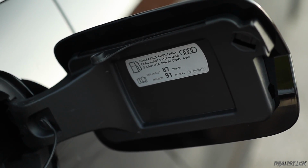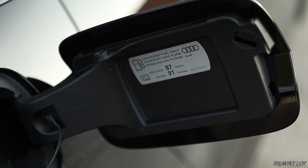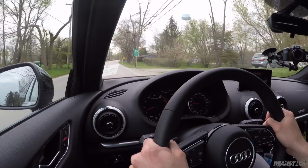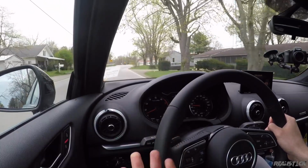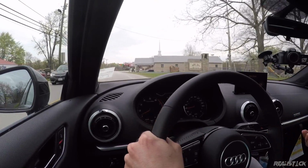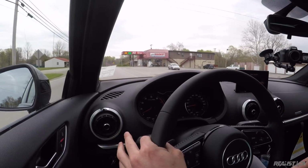Plus, the A3 runs on regular unleaded fuel, which lowers the running costs even further. But I'm not going to say that this suspension is really great for comfort. Medium to larger impacts will resonate through the cabin on rougher roads. Whenever I got to areas that just really needed to be repaved, I started to notice where it falls behind vehicles like the Audi A4.